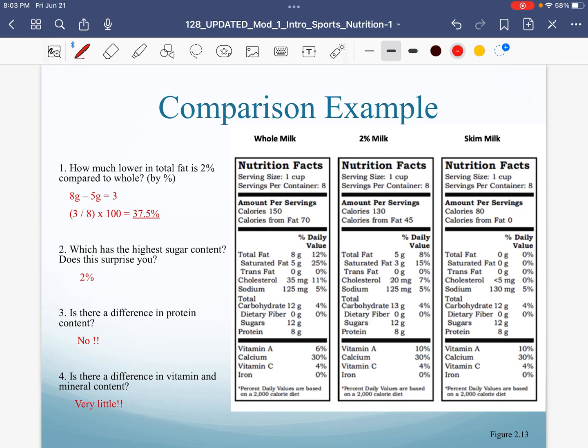The last example I gave you was comparing whole to 2% to skim. How much lower in total fat is the 2% compared to the whole? So per serving, the whole milk has 8 grams of fat. This has 5 grams of fat. What's the difference? 3. 3 divided by the total of 8 times 100, 37.5. Does that satisfy reduced fat? Is it 25% or more less fat? Yes, it is.